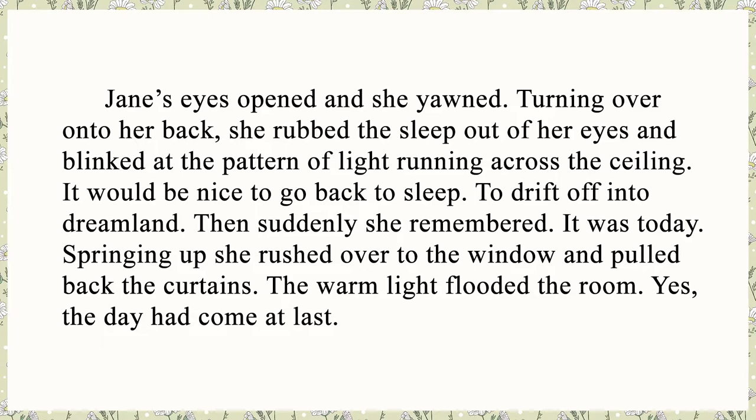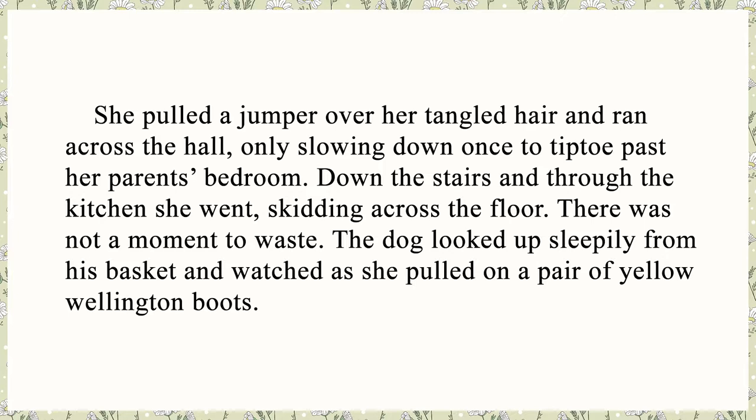Springing up, she rushed over to the window and pulled back the curtains. The warm light flooded the room. Yes, the day had come at last. She pulled a jumper over her tangled hair and ran across the hall, only slowing down once to tiptoe past her parents' bedroom. Down the stairs and through the kitchen she went, skidding across the floor. There was not a moment to waste.